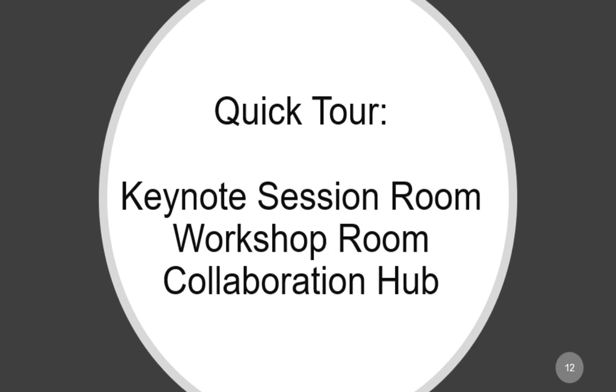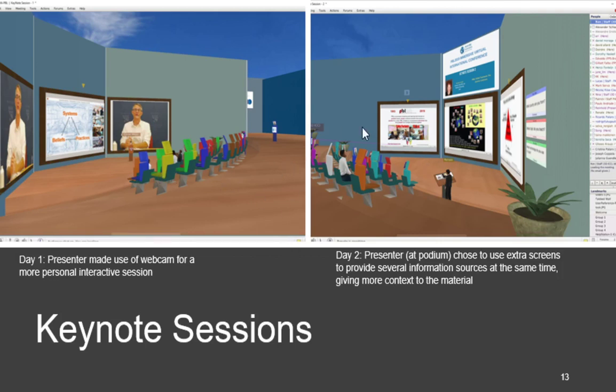The Keynote Session Room, the Workshop Room, and the Collaboration Hub were very interesting spaces, and just as an example of what we ended up deploying, this will give you an idea of how the rooms were used. So the keynote sessions, we had 2 keynote sessions, each having a different style. Each presenter had a different style. The first presenter on day 1 wanted to have a more intimate engagement, had less slide content to share. And so you can see there's 2 webcams being projected. They're both the same image, but this way all of the people in the audience could use their arrow keys to look left, look right, look center, and they would have the ability to view more than one source of information at a time.